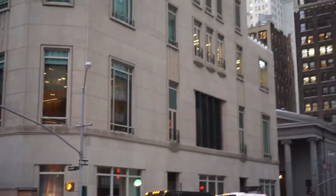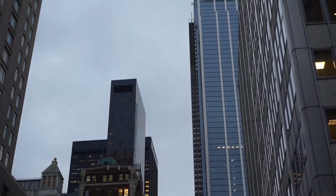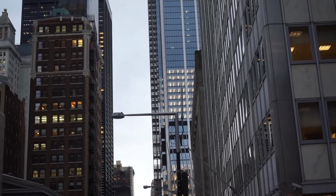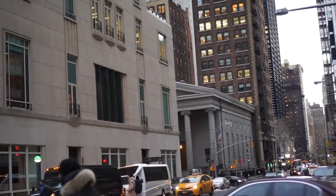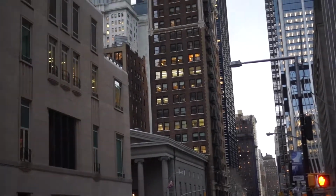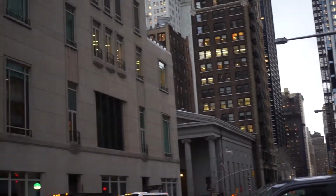So we're looking south now down Church Street. And there you can see some of the buildings of the World Trade Center. That is 3 World Trade Center that's still under construction. And this whole area has really changed dramatically since 2001. And the whole area has changed even more since 1987. So it's amazing when you see this change that has occurred.